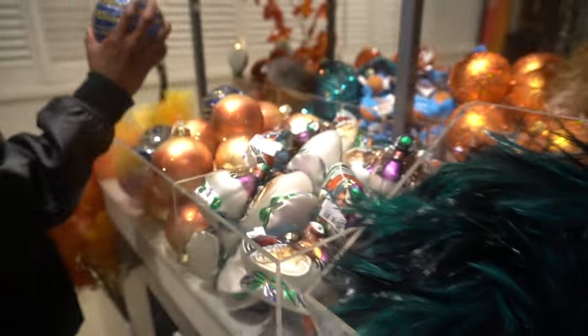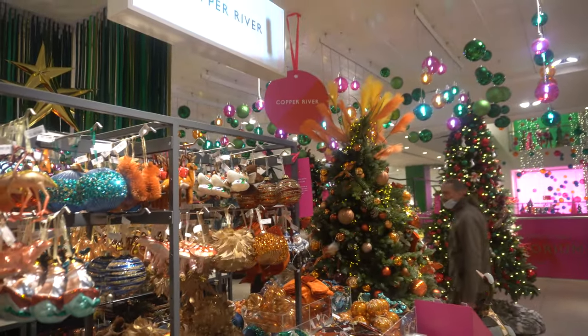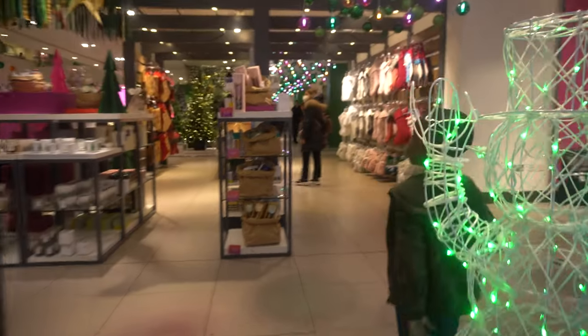Look at this color, mommy. Oh, they even sell the fluffy thing. Then you can put it on your Christmas tree. I think I know what they did. Oh, they only put it at the back. But it's a very good idea. It's giving me Christmas vibes. I'm enjoying it, this whole Christmas section.